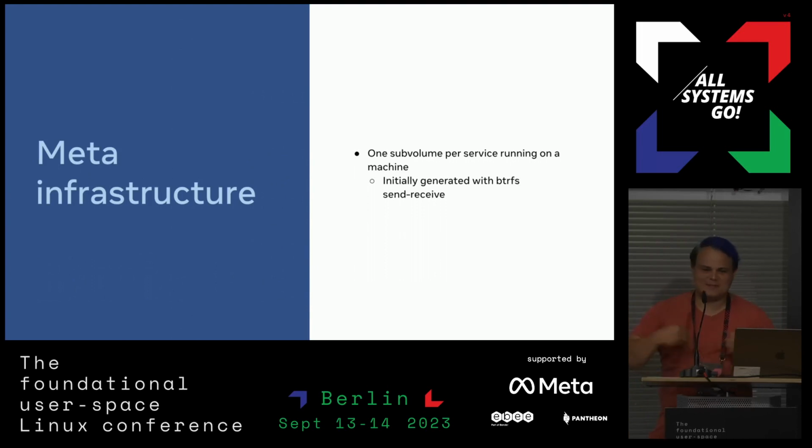So let me tell you about how we very roughly do things at Meta. We have, as everyone knows, millions of machines running all sorts of services. I hear that we like microservices or something. Our usual practice is to have one subvolume per service. We then package up the subvolume into a container, run it isolated from whatever else is running on the system.